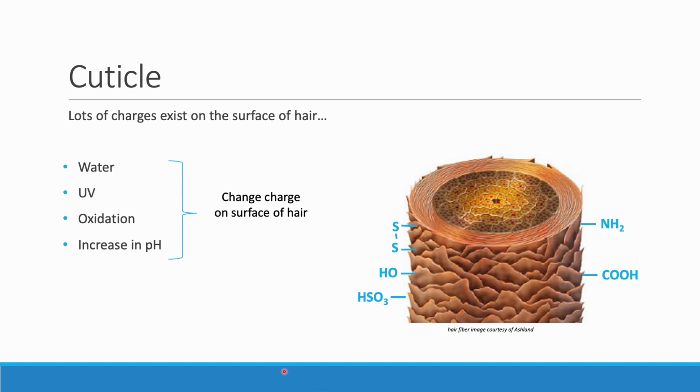So for example, if you have a really low pH on the hair fiber because you've applied low pH products, these charges will exist as positive charges, and we'll use that to our advantage. As the pH of the hair increases and goes up, these cationic charges are going to disappear, and you're going to be left with an excess of negative charges. Hair color chemistry takes advantage of that and uses those negative charges to stick positive dye molecules to the hair fiber.